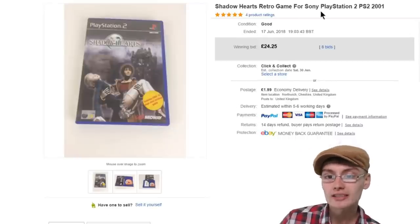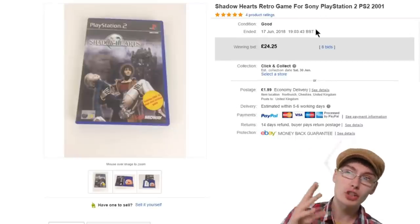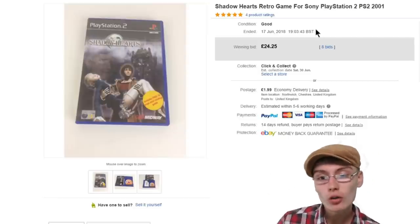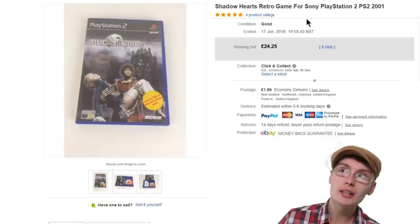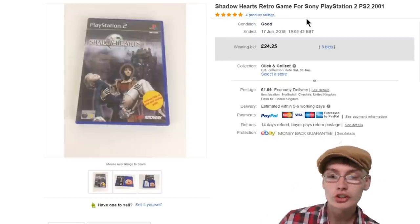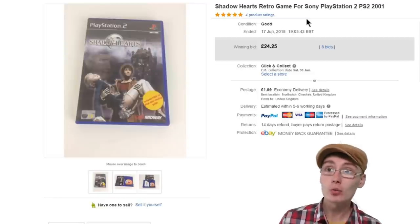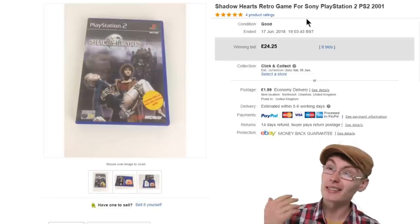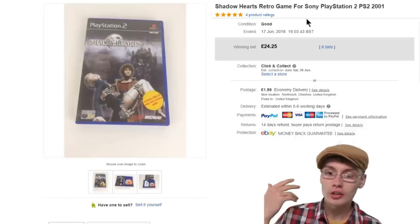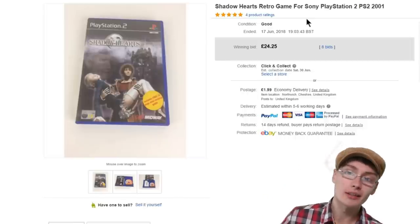Next, we've got this Shadow Hearts game that you will have seen in one of my charity shop slash car boot sale hauls. So yeah, I actually picked this up for $1.99, and basically I just whacked it on auction. I paid $1.99, and I thought to myself, right, it's slow at the moment, I need some money through the door, let's get some stuff on auction. So this was one of the items I whacked on auction.